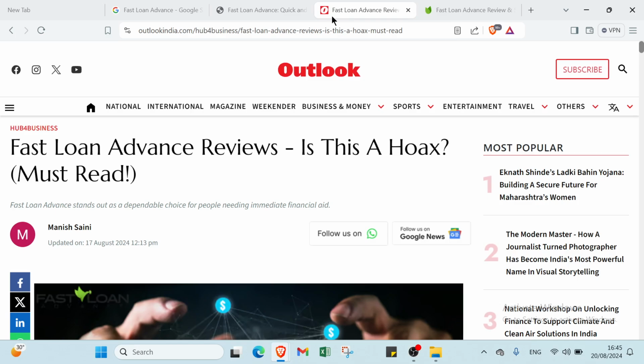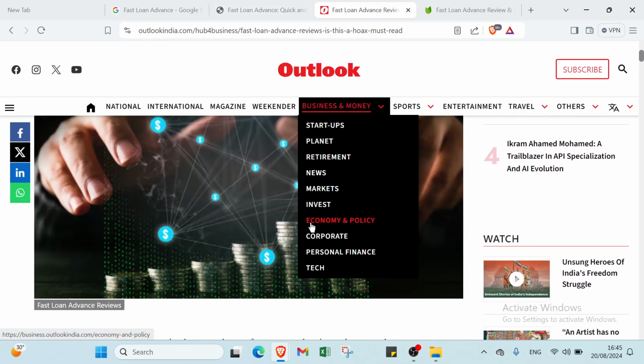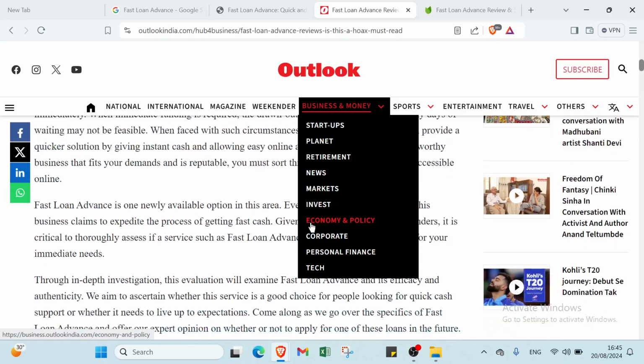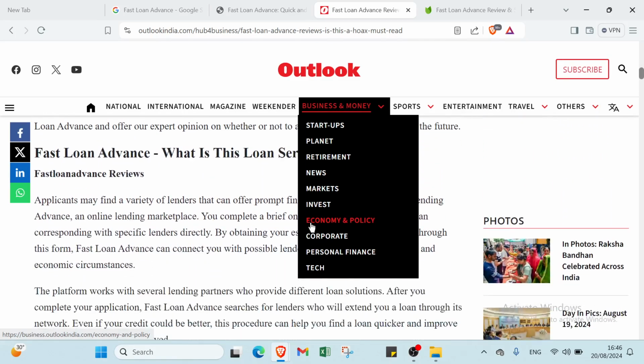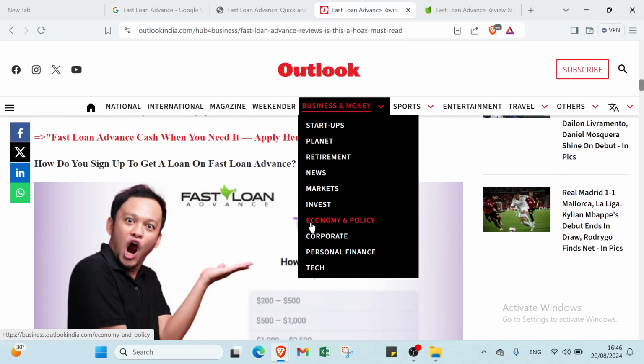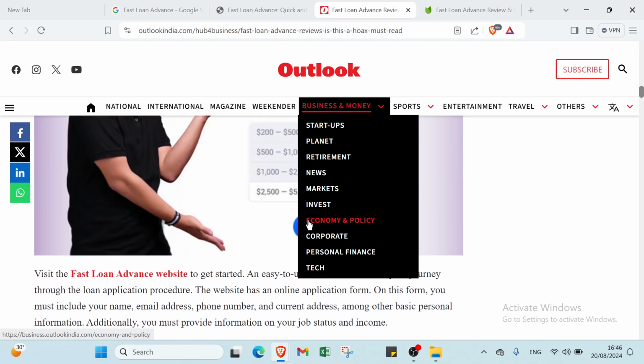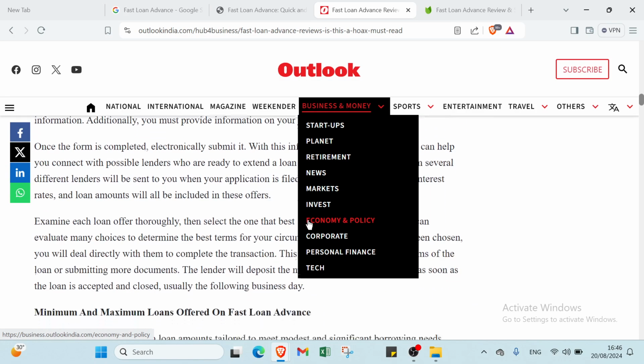So the first step is assess your need. You determine how much money you need and for what purpose. This will help you choose the right loan amount and type. Then we have research lenders. Find reputable lenders that offer fast loan advances. Compare interest rates, fees, and terms to find the best option for you. Then we have apply online or in person. Complete the application process. You'll usually need to provide personal information, proof of income, and details about your financial situation. Some lenders allow you to apply online for quicker processing.